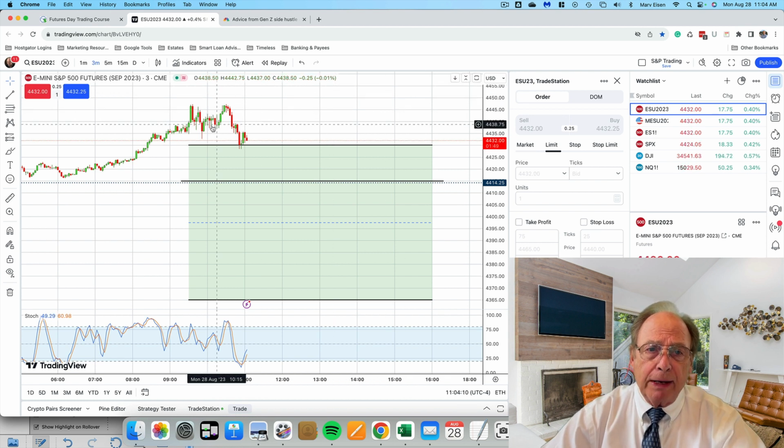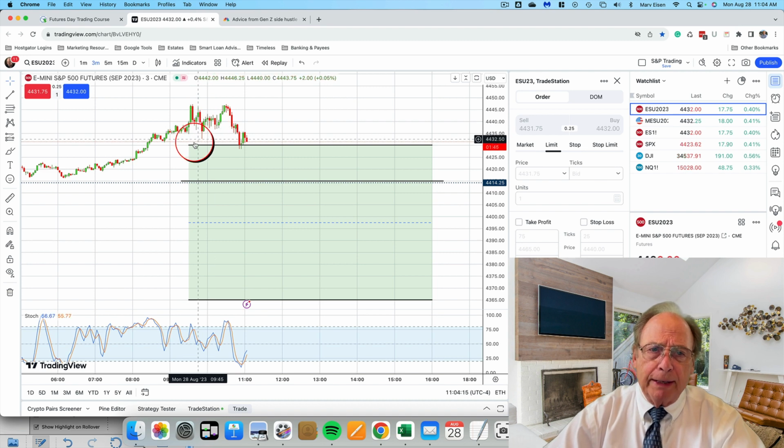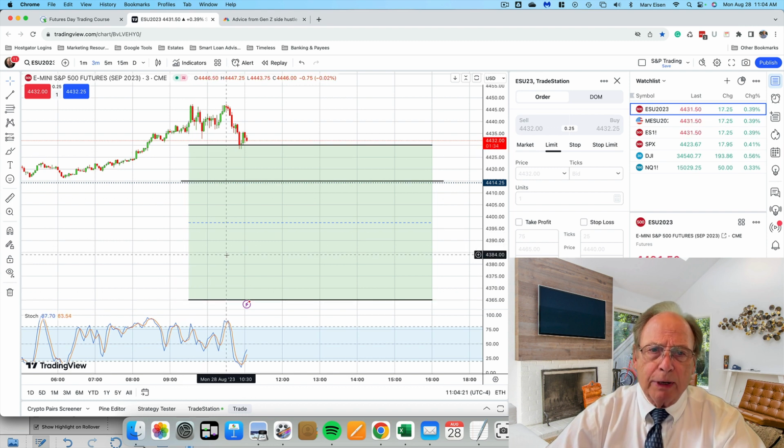And today, prices opened right over here at 44.37. And you'll notice my trading zone calculated using the Taylor trading technique. The resistance was up here at 44.30, support down at 43.64. So a pretty wide trading range, a calculated trading range.